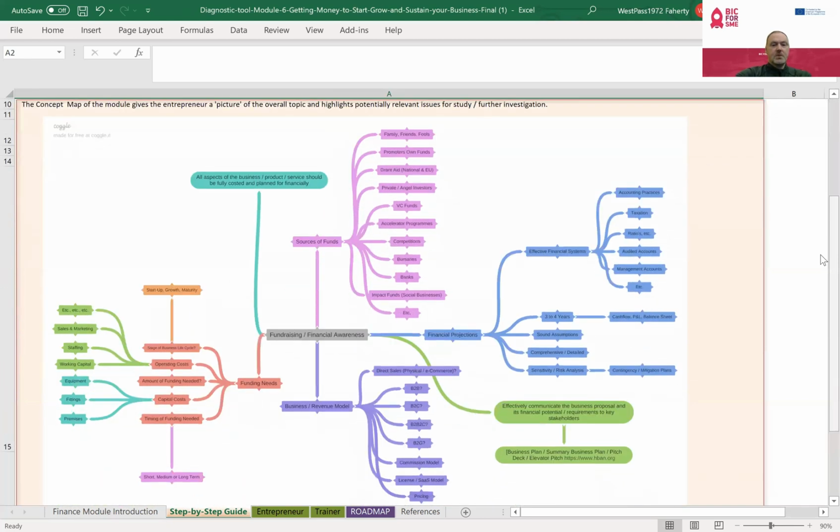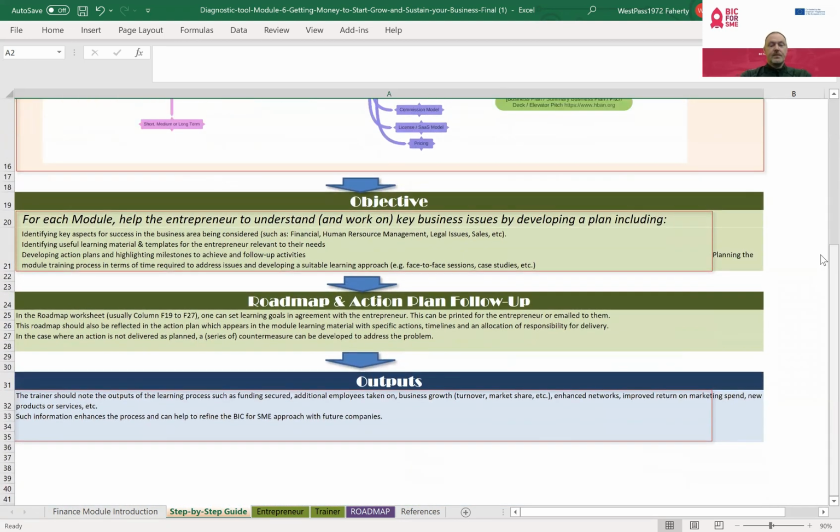The concept map shown here, which we will look at again later, gives information on key areas of the business in terms of funding. It looks at funding needs, pricing and costing, sources of funds, financial projections, business and revenue model, and how to effectively communicate with key stakeholders. It then tells you how to set out an objective for the interaction with the entrepreneur. It tells you how to develop a roadmap, an action plan, and how to follow up on this. And it gives you instructions in terms of how to determine the satisfactory outputs of the intervention.